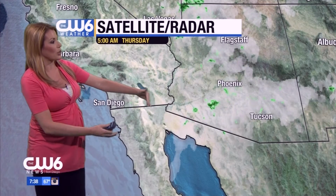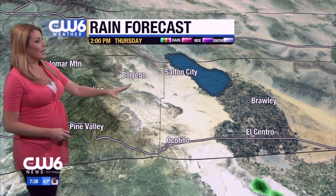First, let's talk about that chance of thunderstorms. You see some moisture out over toward Arizona, edging toward the California border, heading up to the north and to the west. So it could clip us later today. But as we take a look at the high resolution computer model, it shows the bulk of the activity staying out over towards Imperial County, edging Brawley and El Centro, maybe even Ocotillo, but not moving towards us.